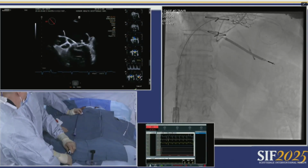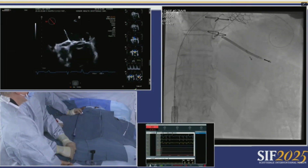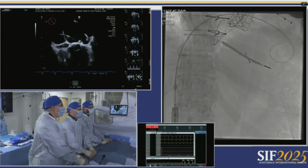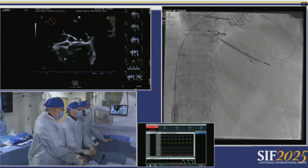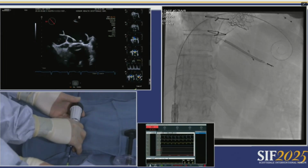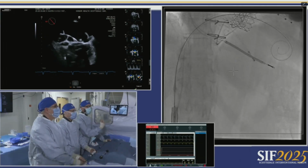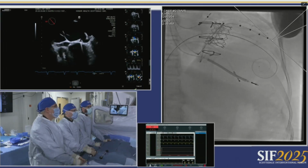Actually, this is probably more pinwheeling than anything else, and there's been structural deterioration of the 26 S3, and as a result, there's been a lot of regurgitation there. It never really rounded out very well, which I think was in part related to the 26 being technically the right size as far as valve area and everything else, but not being able to get the same AP as opposed to lateral dimensions there on the valve.